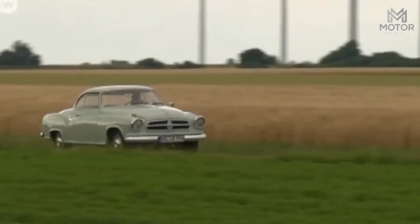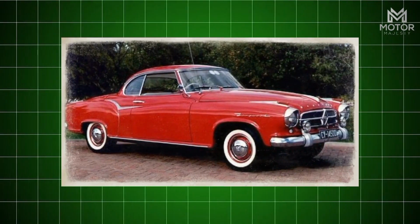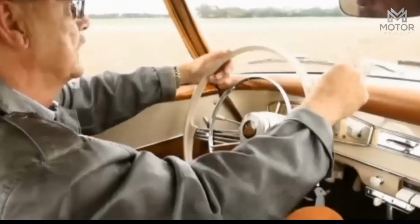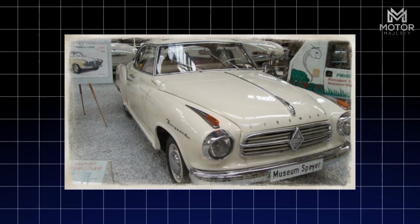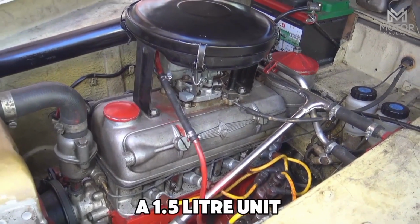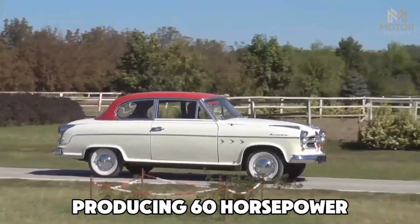Here's where Borgward was truly ahead of its time. Independent suspension all around, with coil springs, not leaf springs. A synchronized 4-speed manual transmission when most cars still had 3 speeds. Even the engine was revolutionary. A 1.5-liter unit with an aluminum head, producing 60 horsepower.